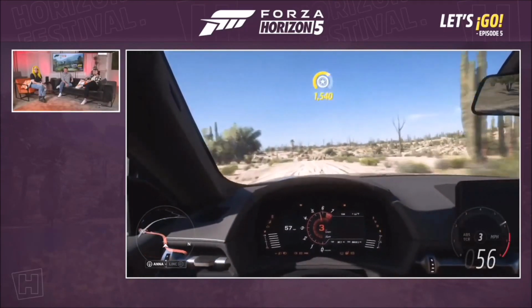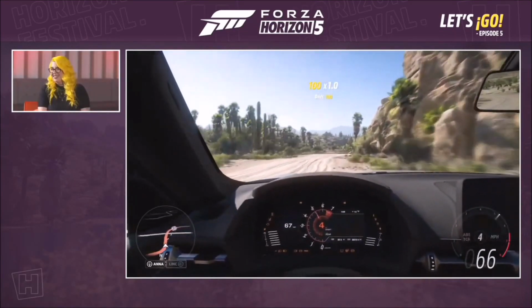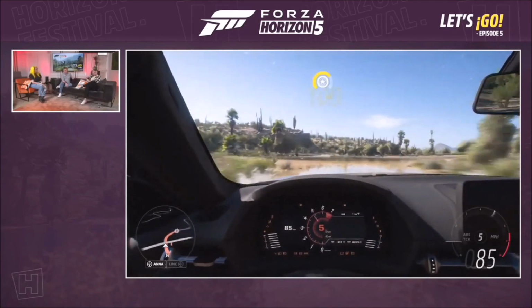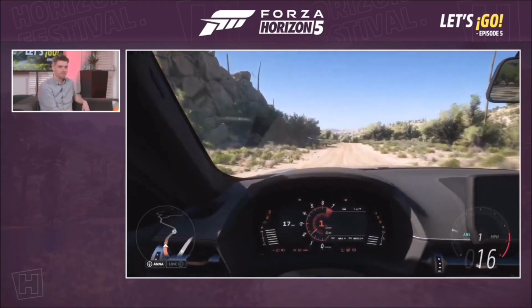I think Chris is going first person now, responding to some requests from chat. Oh, look at it. Yeah, and of course that tyre heat as well is affected by seasons. Exactly. So in the hotter seasons, your tyres heat up faster, you get more drift kick up. And in a car like this as well, it's just perfect for it. Yeah.